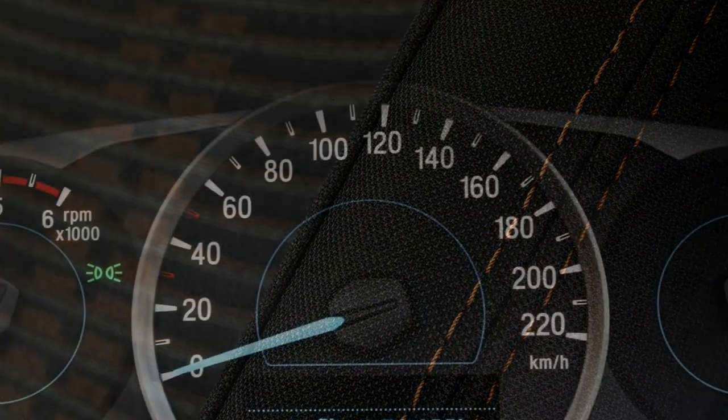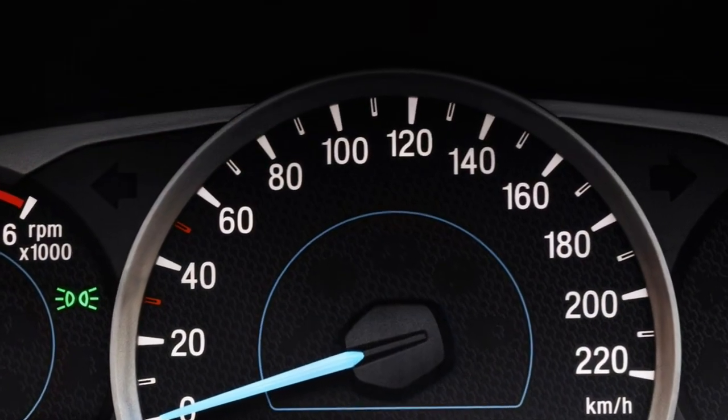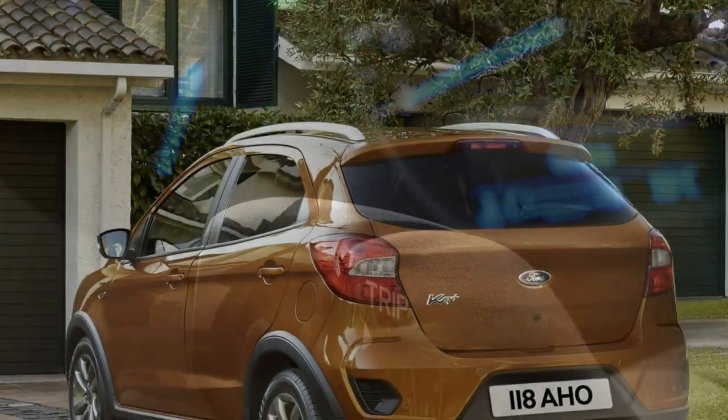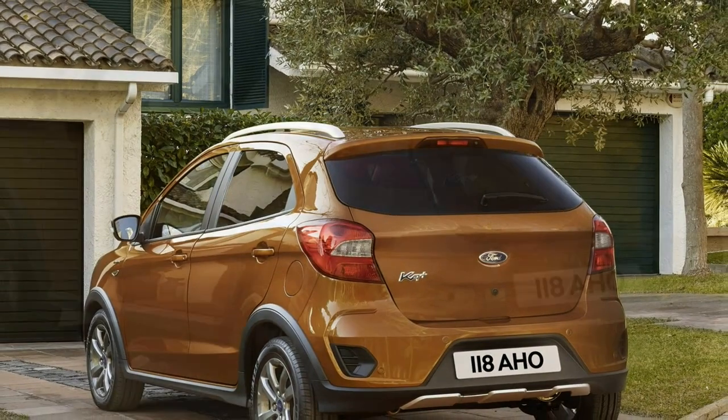Roomy cabin great for family life. Quieter than previous generation. Rearward visibility not great. Nissan Qashqai comfort remains impressive. A family of 4 or 5 are going to be very at home here.